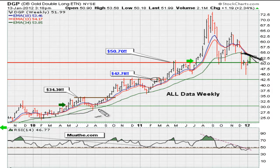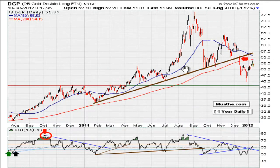These moving averages were support on the way up, and they could easily turn into resistance points on the way down. So let's watch that. As you can see, we just hit those levels this week here, right there, and we can't seem to move higher. So gold still remains suspect.